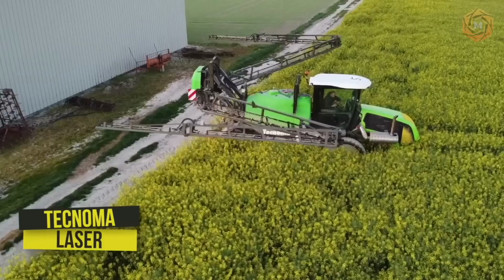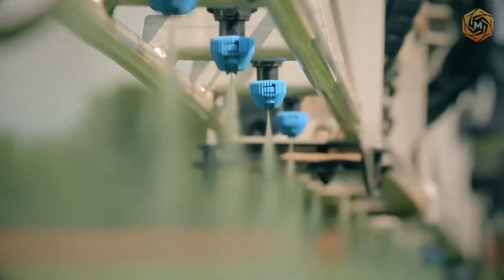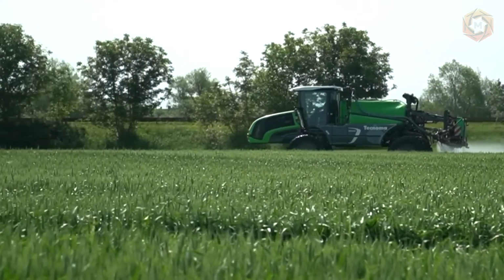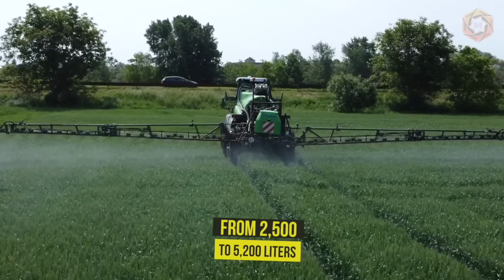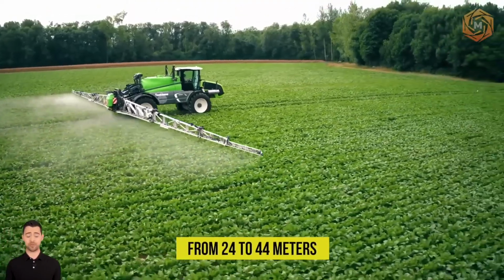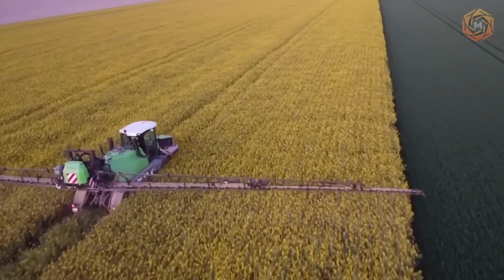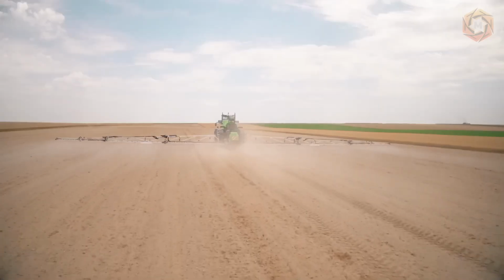The self-propelled symbol of the Technoma range. Trust us, the Laser opens up a new style in equipment. Depending on the surface, crop, and terrain, it comes with 4 tanks ranging from 2,500 to 5,200 liters and can be equipped with a boom from 24 to 44 meters. It has a wide range of tracks and clearance and can be equipped with optimal hydraulic adjustable track and/or hydraulic variable clearance (HVC).